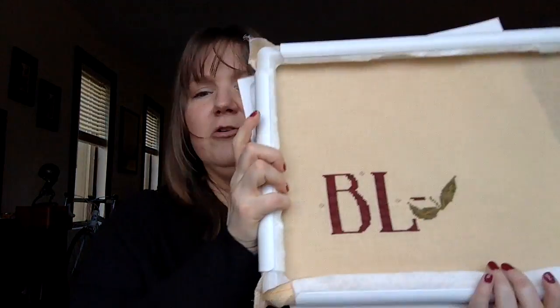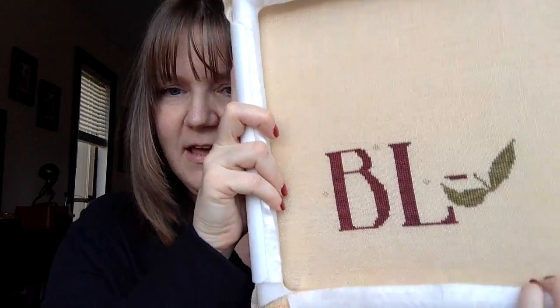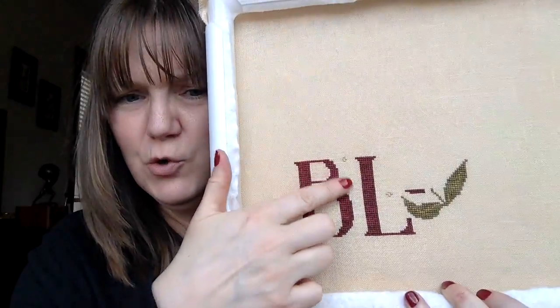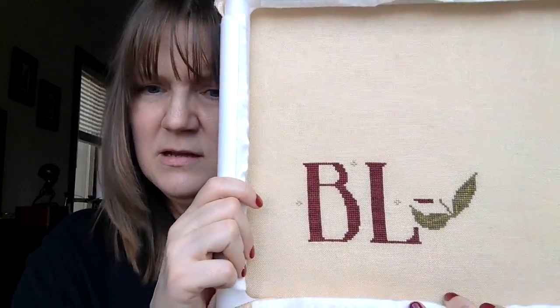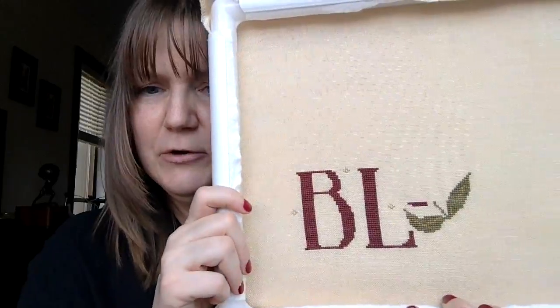Okay. And my final WIP is Bloom Where You're Planted by With Thy Needle and Thread, designed by Brenda Gervais. Love, love, love. I gave a lot of love to this pattern last weekend. I believe this is what I worked on all Sunday. And I've made some good progress. As you can see, I finished the L and I've done these little doodads. I'm not quite sure what they're supposed to be. And I started the leaves of the first flower, and that's the beginnings of the very first flower.